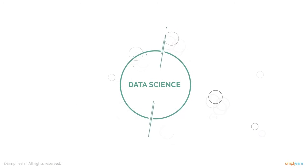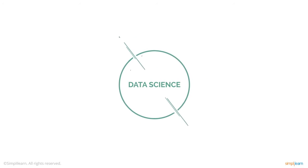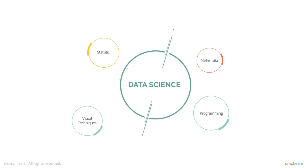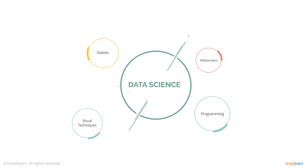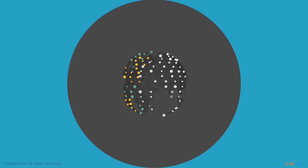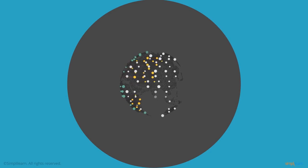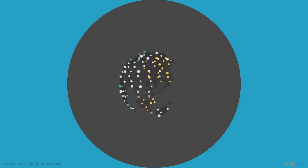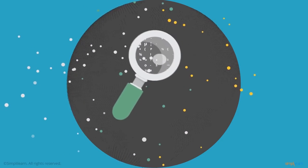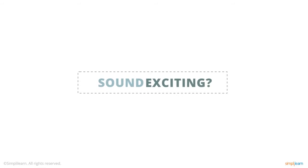Data science is a new, powerful approach and a discipline which combines aspects of statistics, mathematics, programming, and visual techniques to turn data into information in a semi or fully automated fashion. Data scientists are highly in demand and valued. And as a data scientist, it will be your job to analyze the data and offer solutions and ideas for improvement in organizations. Doesn't it sound exciting?